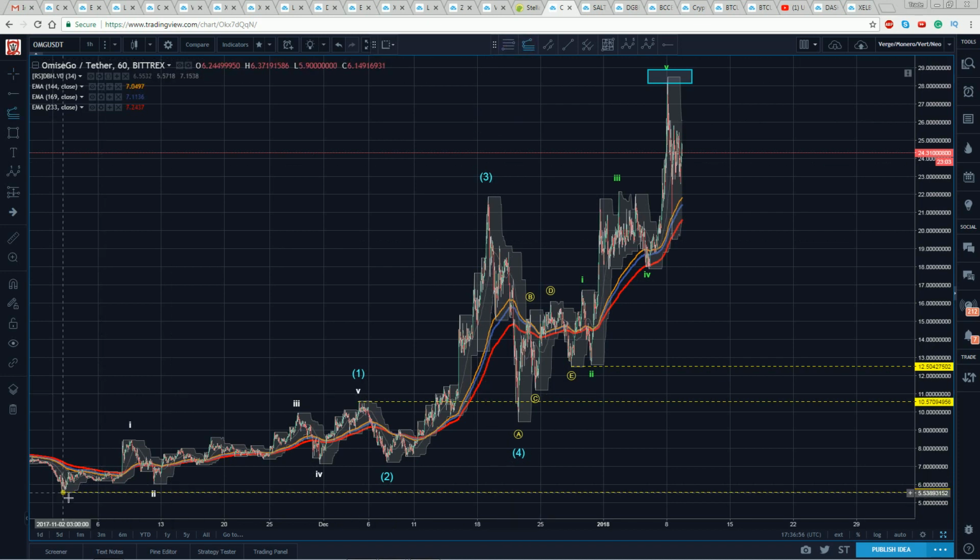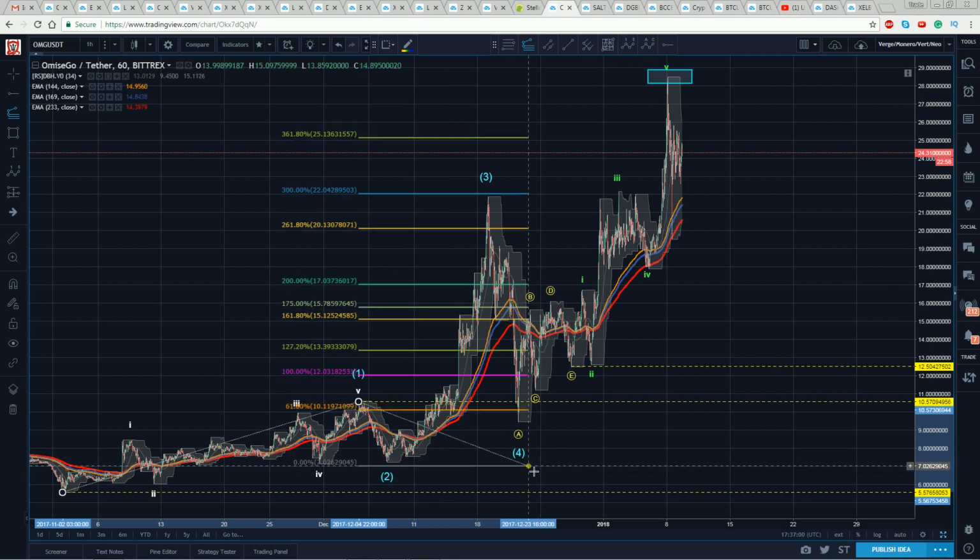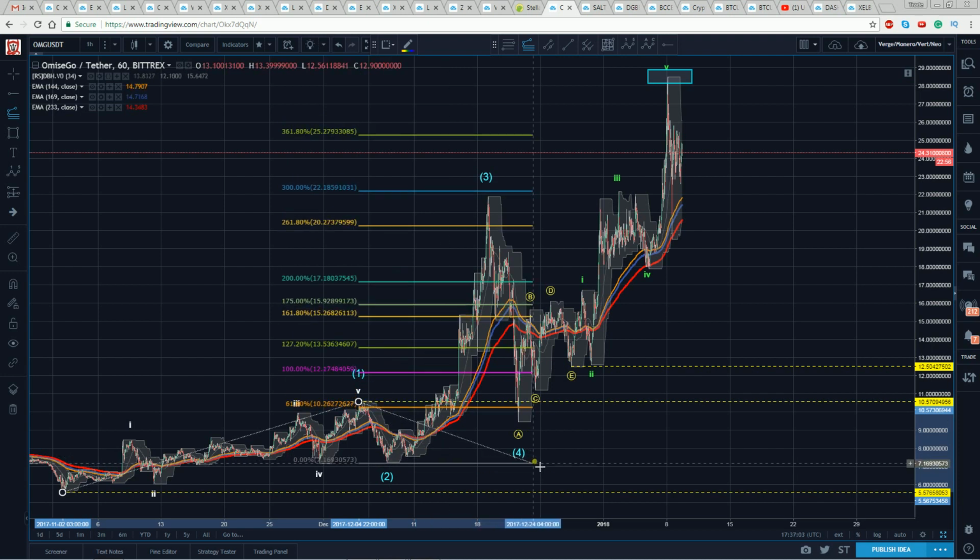So if this is the start of it and this is my wave 1, I'm going to project from my 2. If I pull this over, we take a look at it. If I can get it right on there, this would be statistically an extreme for a 3. We get between the 2618 and the 300. That's pretty steep for a third. Interesting, from here you can see, look at the reaction we get at the 1618, 175. That's the highest probability for a third.